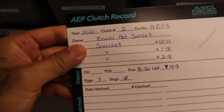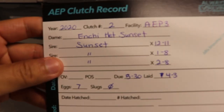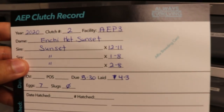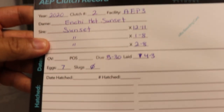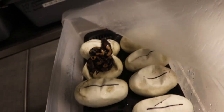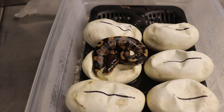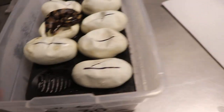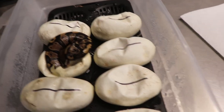All right, guys, so we have the clutch card here ready. As you guys could see, it's a 2020 clutch number 2, inchy het sunset female to a sunset male. And we have all the lock updates right there. 12/11, 1/8, and February 8th was the last lockup. 7 eggs, no slugs. All right, so let's check this out. And as you guys can see, some of them are already coming out like I showed you guys earlier. Gosh, man, I'm hoping this is the sunset. We already know this one is.